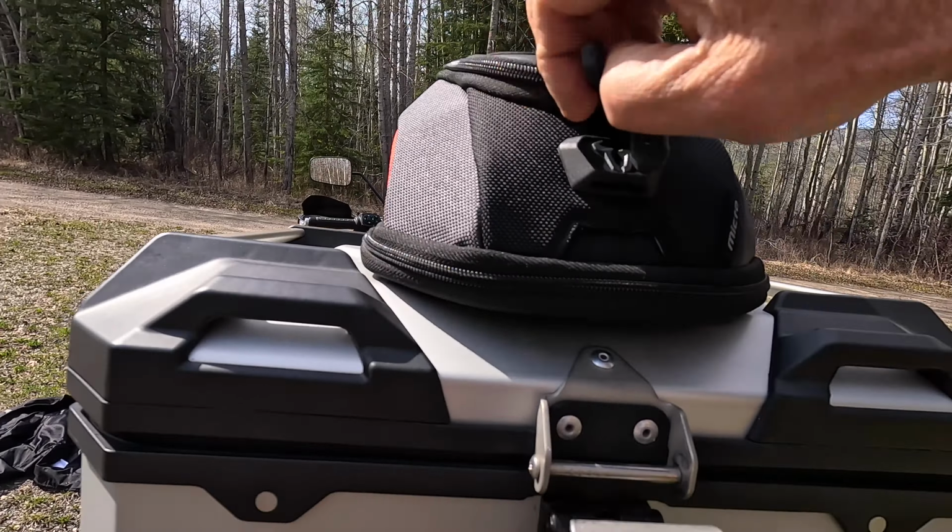What else? Well, I'm going to put this down and I'll show you what I did under my seat. It didn't work too bad. I kind of butchered it a little bit, but I have sleep apnea, so when I'm traveling, I need to travel with a, oh shoot, hang on a sec. I'll pull the seat off here and I'll be right back.